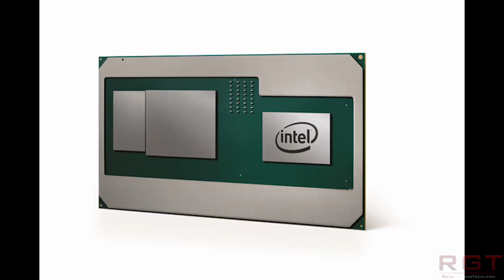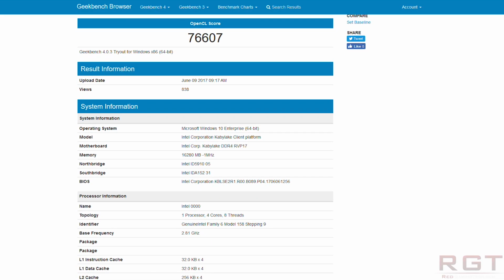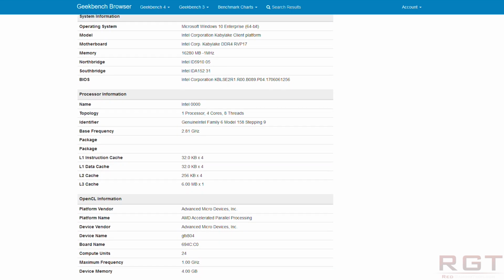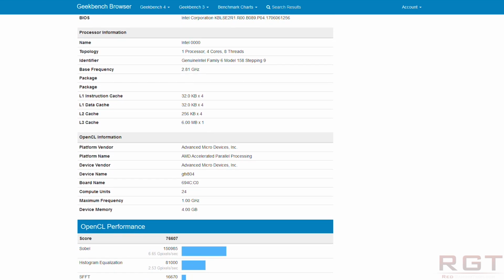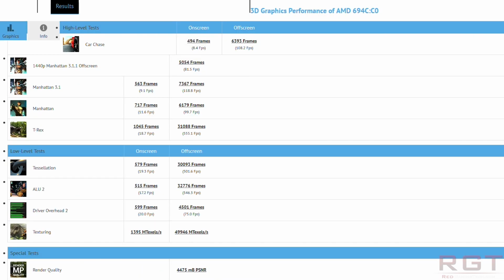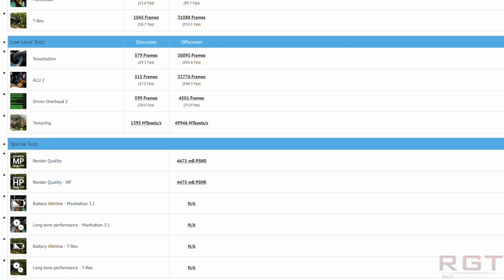Of course, we don't know the full specifications of this yet. However, there have been some leaks which have appeared on the internet concerning this particular chip, and by which I mean benchmarks. And it looks like the top-end processor features 24 Vega units, and that means a grand total of 1,536 stream processors. Clock speeds are not finalized yet. We're looking at around 1 to 1.2 gigahertz. Of course, this is not only because the silicon is not finalized yet, it's still very early in development, but also because clock speeds might change a little bit depending upon the vendor itself.